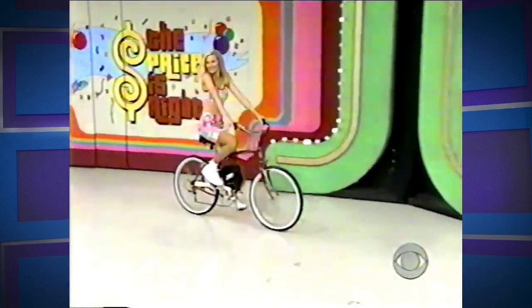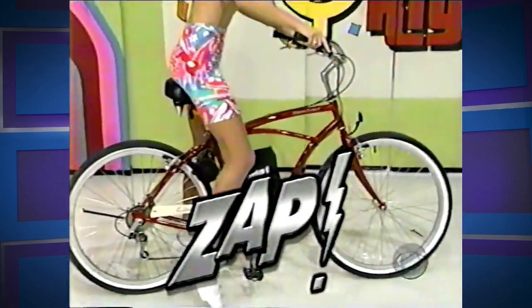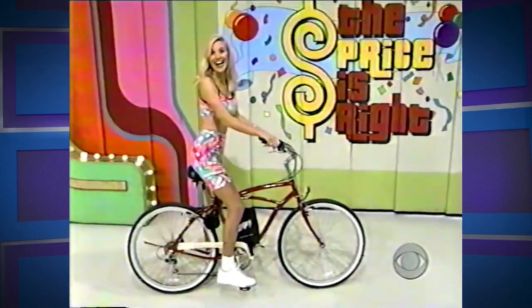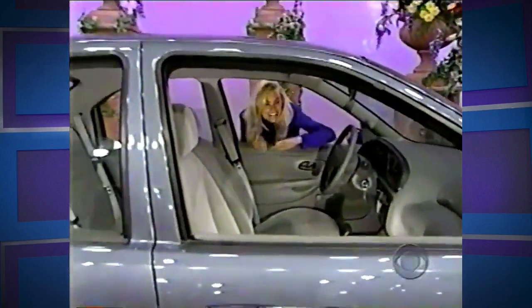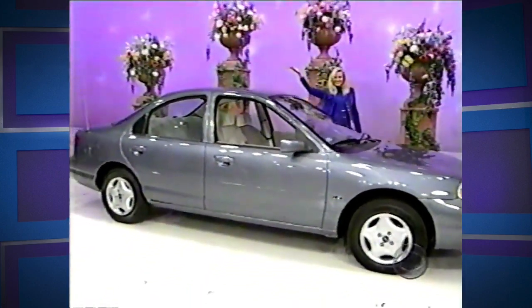Really unique bicycle. Take the ride of your life with the Zap Electrocruiser. A bicycle that with the flip of a switch gives you a fun turbo boost of electric power from Zap Power Systems. Ford Contour LX, smart and sophisticated styling with a satisfying mix of power and agility. Comes with standard features, anti-lock brakes, AM/FM radio with cassette, and California emission, a Ford Contour.